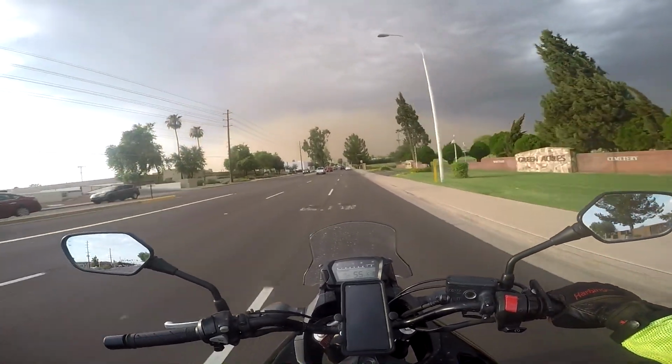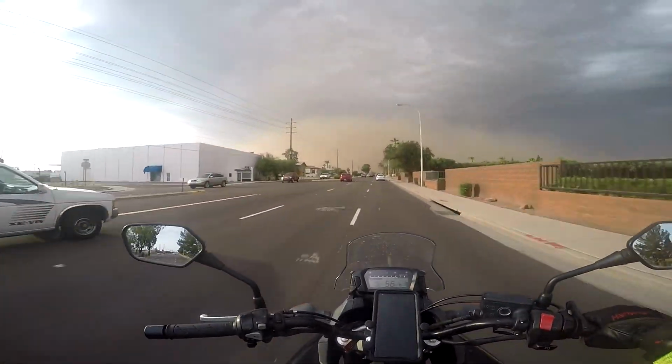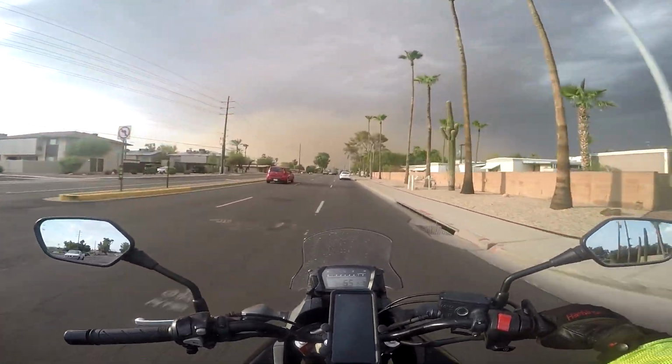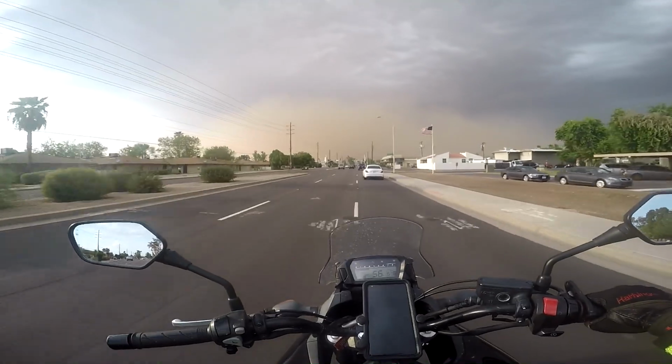I was completely stopped waiting to turn. There was actually no traffic in front of me, and this young girl came up behind me. She was speeding, she was texting on her phone, and she rear-ended me, and my leg got completely crushed between the bike and her car. And that's actually why I have handicap plates.